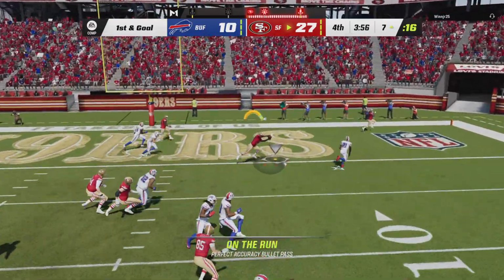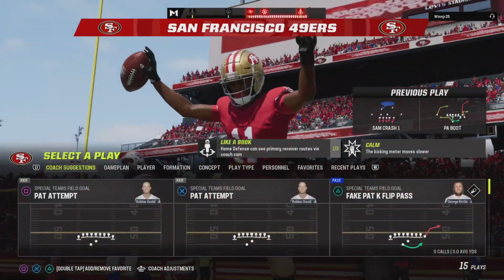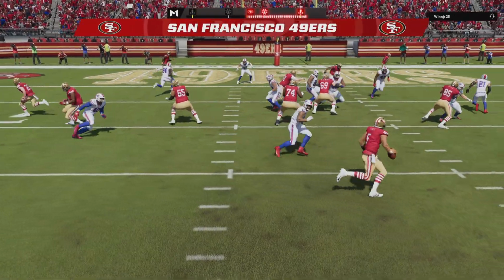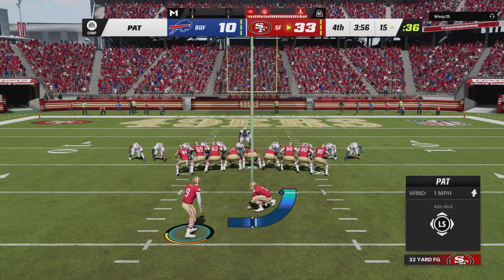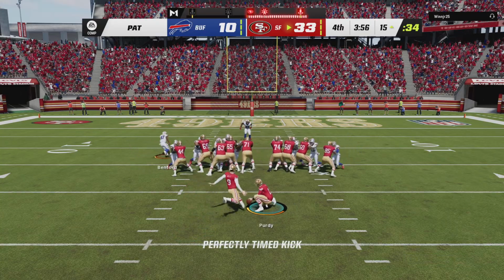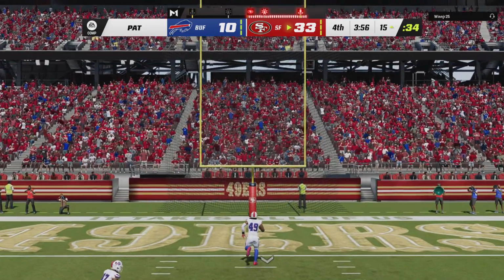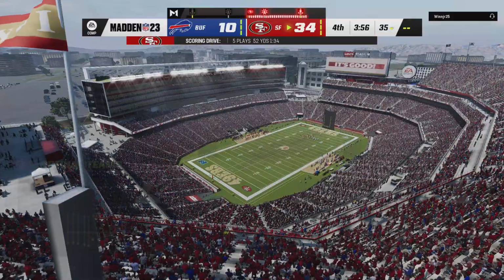So now you lose your keys, and it's a touchdown, 49ers. Brandon Aiyuk, a 7-yard touchdown grab, as his guys have opened up a very comfortable lead. Gould able to tack on the extra point, and the lead is now 24.